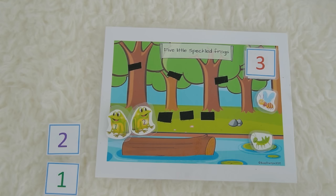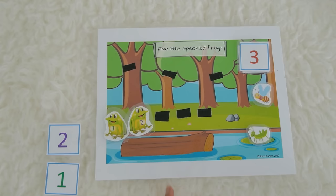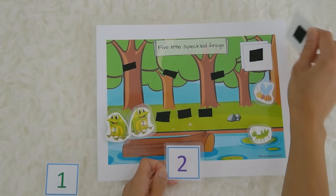One, two. How many frogs are there on the log now? There are two frogs on the log. Now again, we have to change this number. Can you point which one is number two? Is this number two? No. Is this number two? Yes. Let's change this number into number two. Now we can continue singing.